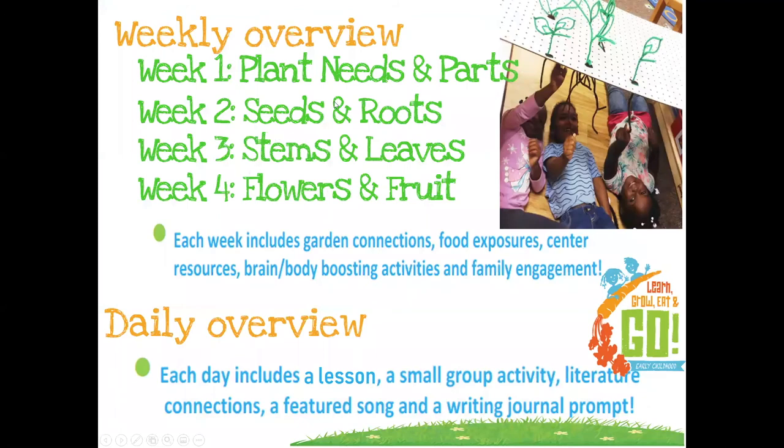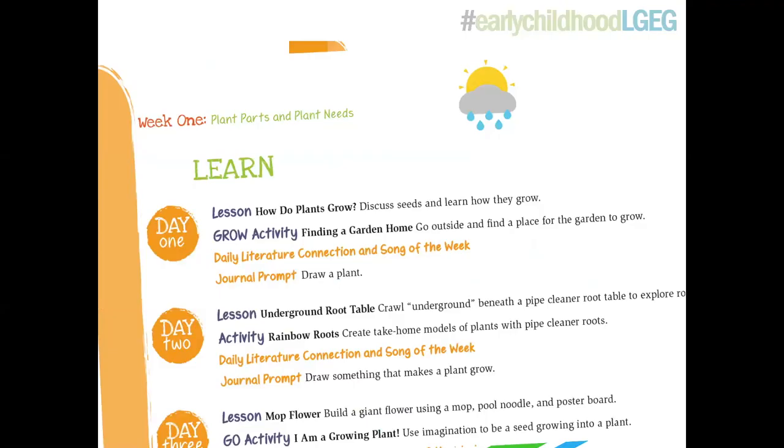These are the different weeks. So it introduces plant needs and parts, and then seeds and roots and stems and leaves and flowers and fruit. And one of the things you'll find is there's lessons, there's small group activities, there's lots of literature connections and books, there's a featured song, and then there's writing journal prompts. So it shows for week one, every day, what they'll be doing, the journal prompt, the literature connection, and the things they're doing.